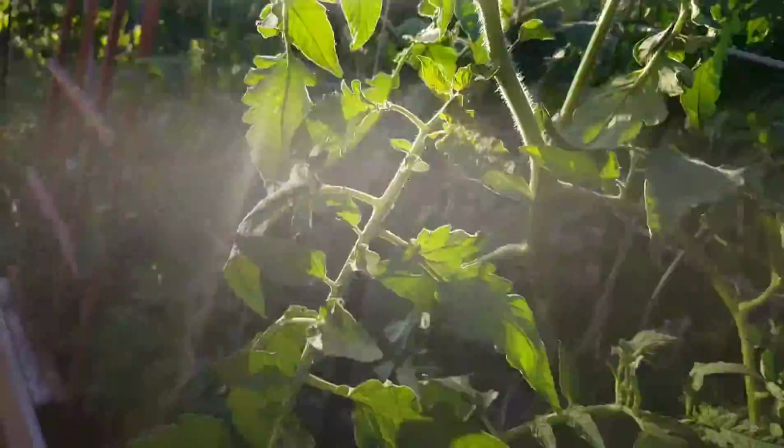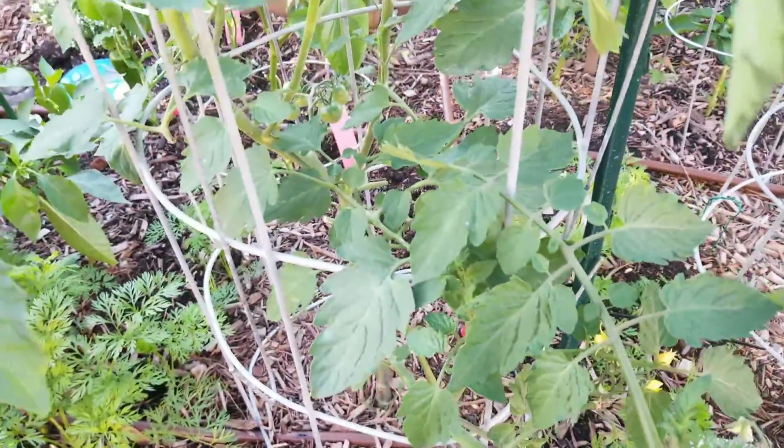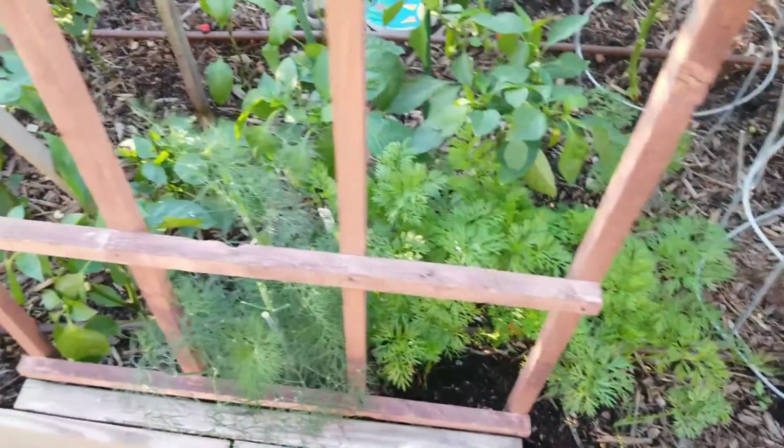Yeah, so this is my Delicious. This is another Sun Gold here. Got a couple tomatoes down there growing already. And then the carrots. The carrots are doing really well now.